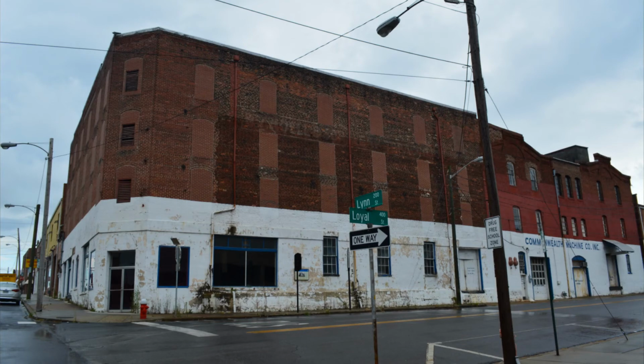Right, absolutely. And in 1855, when his father died and Sutherlin came into some of his inheritance, he constructed his tobacco warehouse, which is still standing on the corner of Lynn and Loyal Street, here in Danville. He also bought the property on which this house sits. And that was 1855. Correct. Okay.